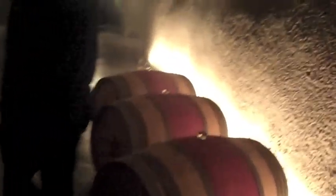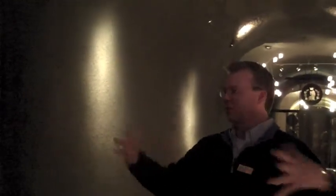They set aside this whole first section of the caves for just entertaining events. So many times when we walk into a wine cave now, you open the door and there's barrels right there as soon as you walk in, and it's just packed full of storage. So they made a conscious decision to build more space than they would ever require for barrel storage.